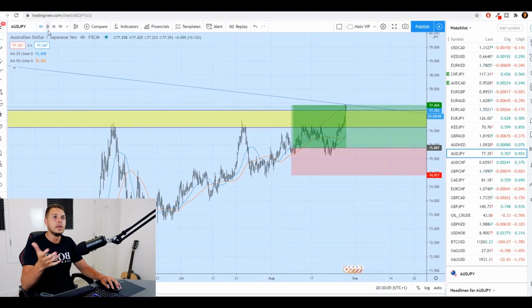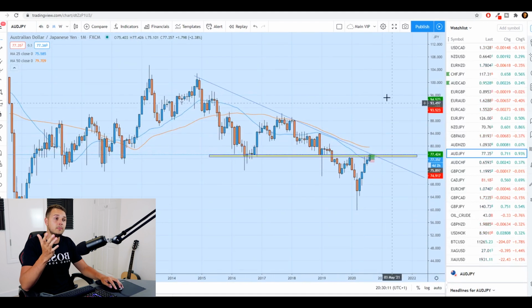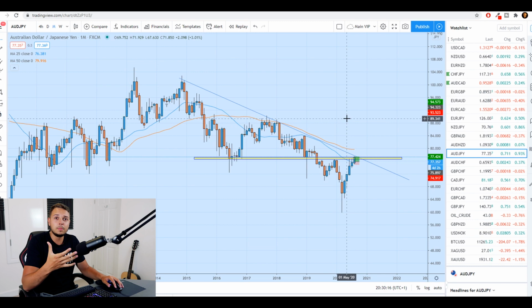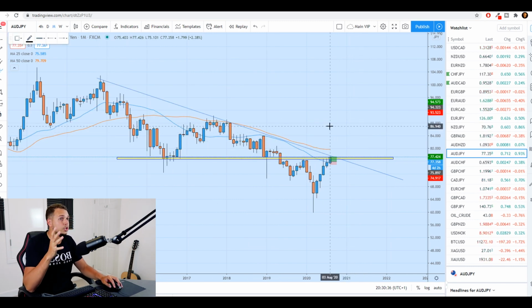As you can see now, the Aussie Japanese yen currency pair has been trending towards the upside, a clear trend towards the upside, but we really have to start from the monthly basis. So what we're going to do is go inside the monthly. The monthly time frame is telling us it's actually on a downtrend. So why did we place a buy signal? Well, that's a good question. You'll find out in just a second.